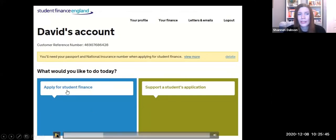Just going to pause on this section. So you'll be using the blue side for your own application, so apply for student finance. You'll be using that to put all your details in, and it will ask you lots of questions, which I'll show you in a moment. You will need to get someone to support your application. So if you're living at home, this might be your parents, your partner, whoever you're living with at the moment. They will be supporting your application. You can get a friend to do it as well, but just worth bearing in mind that that needs to be done by somebody else.